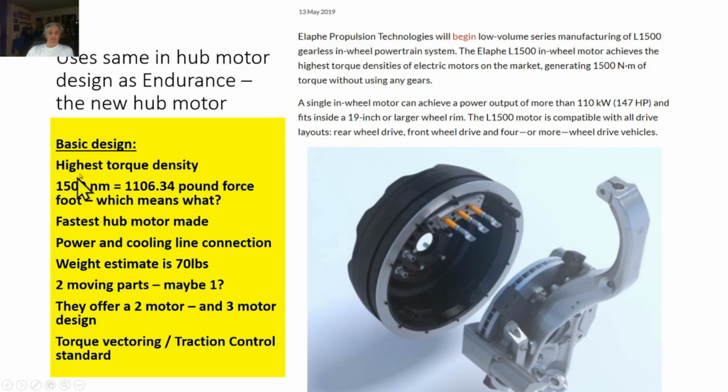Anyway, highest torque density. I looked this up. The newtons equal 1,100 pound force feet. What that is, no one could tell me. I don't know what that is. But this is a real high performance motor. If they use this, I'm sure they'll use this or some version of it. It's one of the fastest ones made today.